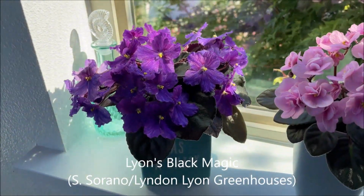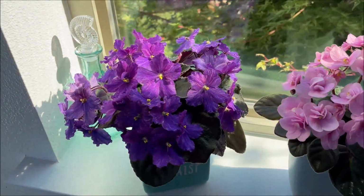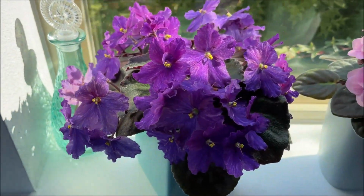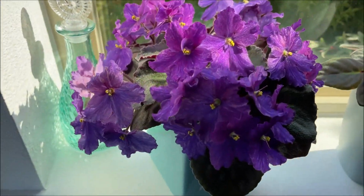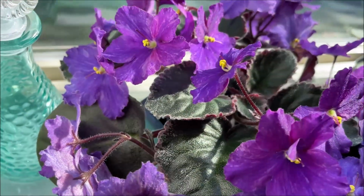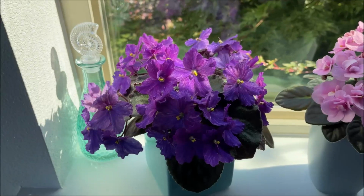You've already seen it before and it keeps on blooming. Turned out to be a really good bloomer and an easy grower for me. Blooms with purple pansy shaped blooms with some pink fantasy. And the foliage on this one is variegated dark green. Lyon's Black Magic.